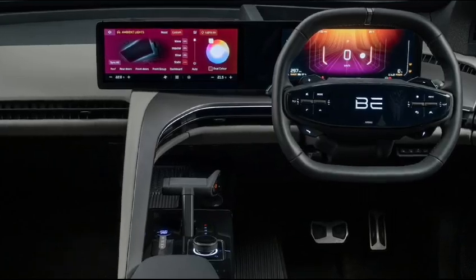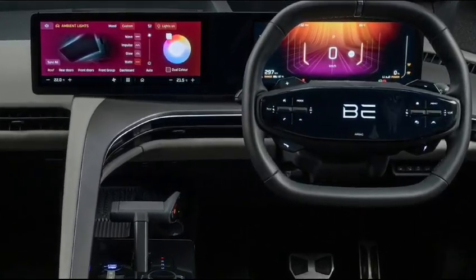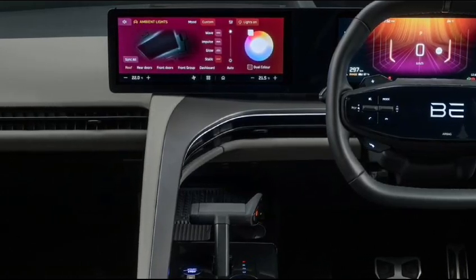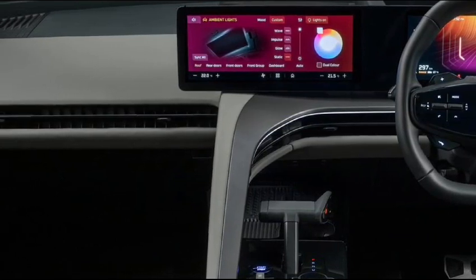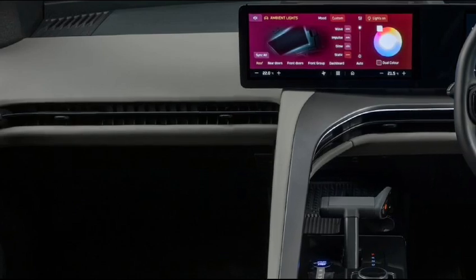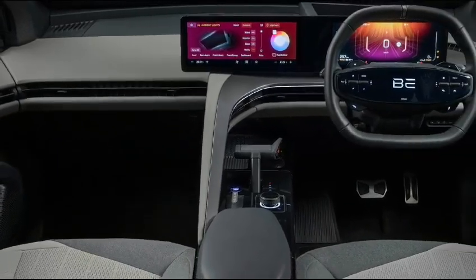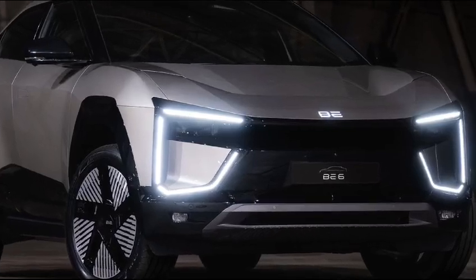Interior and technology. Infotainment system: features a wide touchscreen display extending from the driver to the front passenger, providing an intuitive interface for navigation, media, and vehicle settings. Advanced Driver Assistance Systems (ADAS) include features like blind spot detection and rear cross traffic assist to enhance driving safety. Artificial intelligence integration: incorporates Maya, Mahindra's AI system, offering personalized assistance and enhancing the overall driving experience.